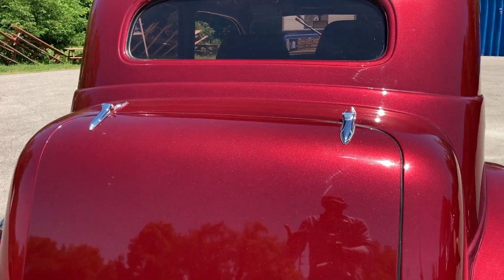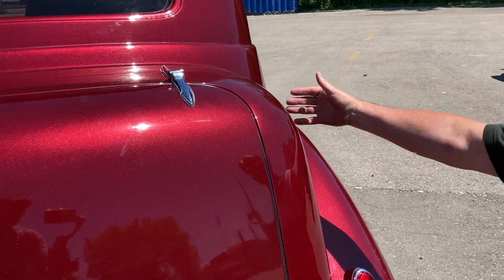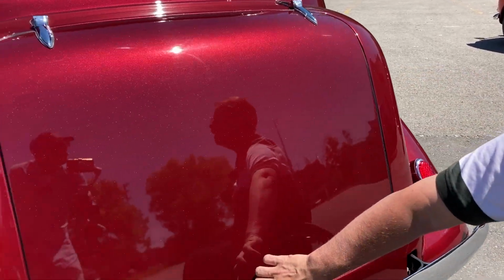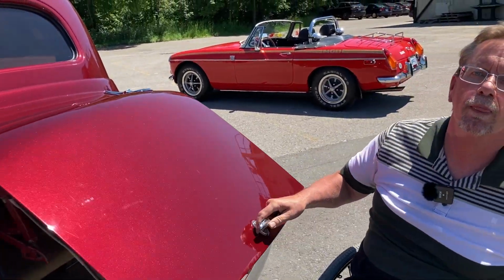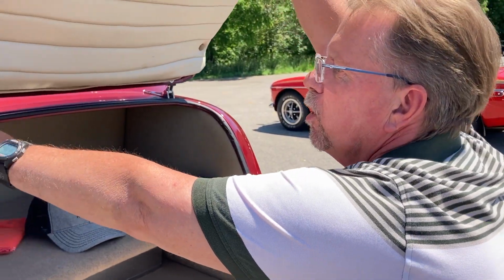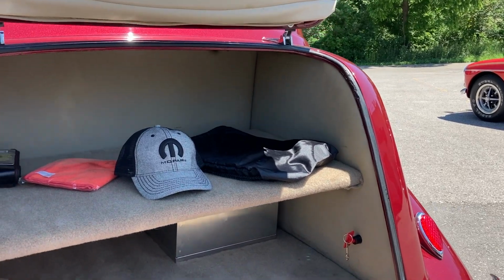And even the trunk design as well? Yeah, the Chevys and the Fords were pretty much a straight back. These are what they call a bustle back. A bustle back? Same as the women's dress bustle. I see, okay. The bustles were known in women's dresses in the mid to late 1800s.